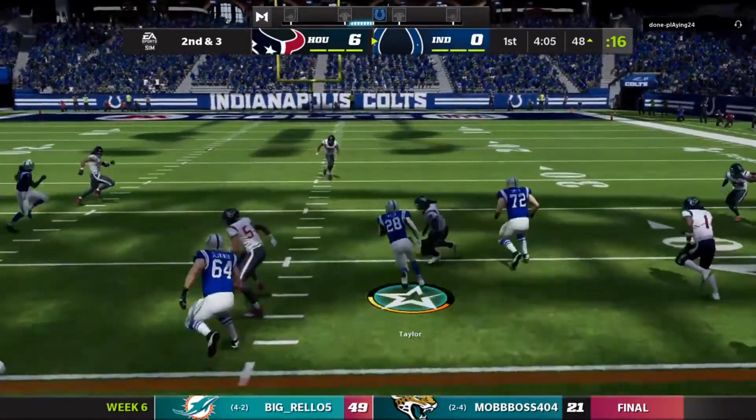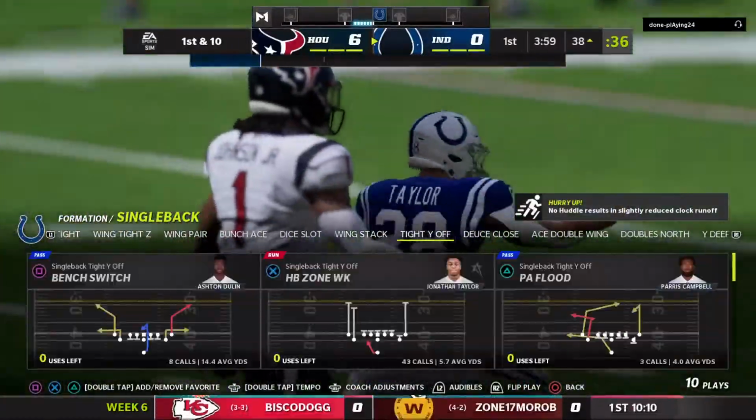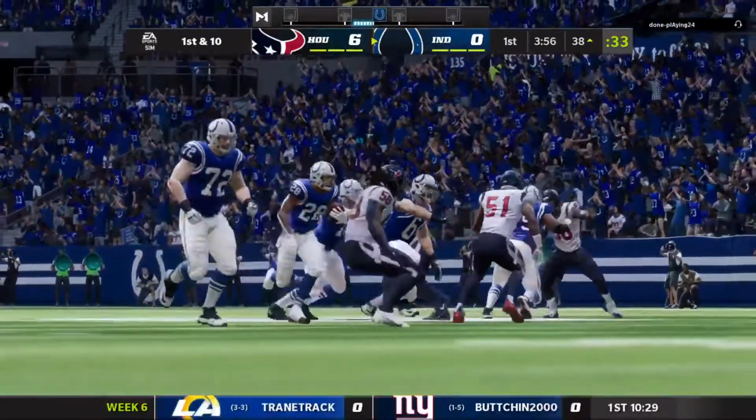Now a handoff. Taylor with it. And they'll get him down as he's inside the 40. That's the type of run that Jonathan Taylor gives you so often, and you just can't take it for granted. He finds a way to get those extra yards.